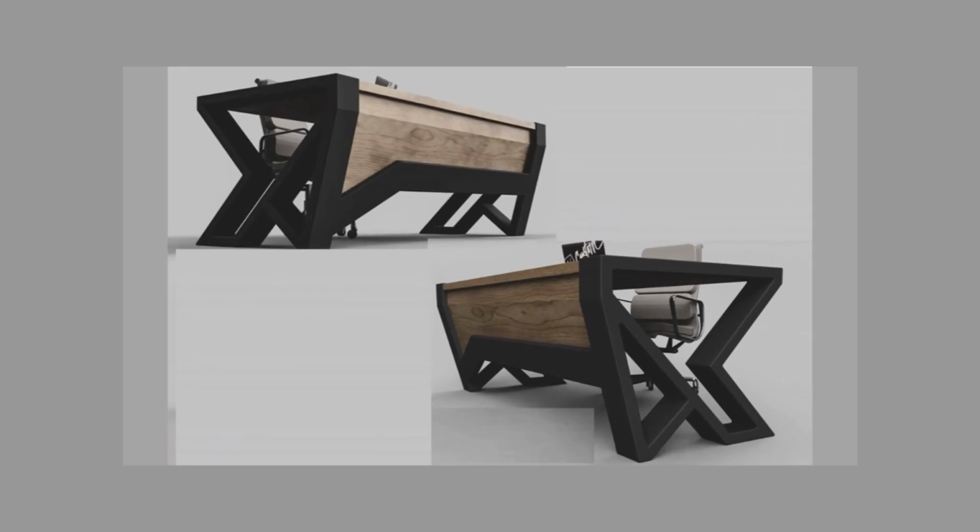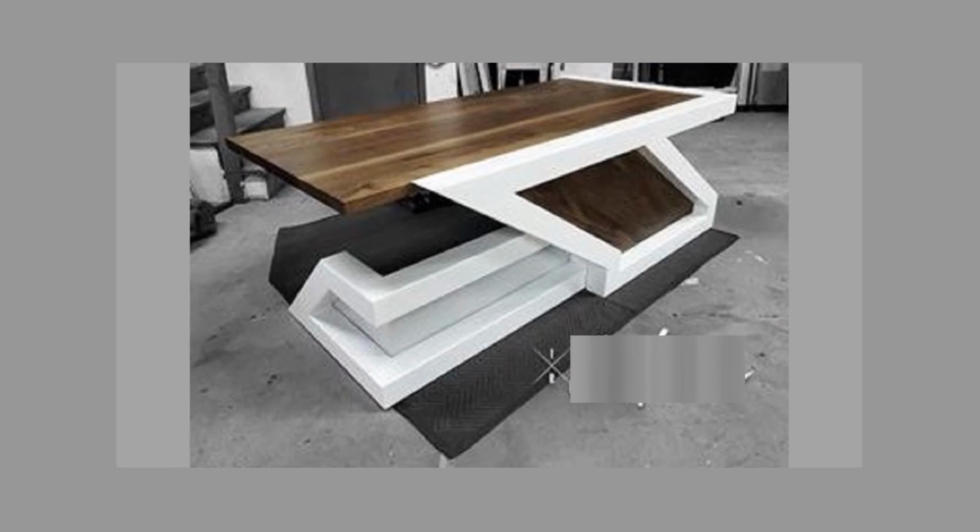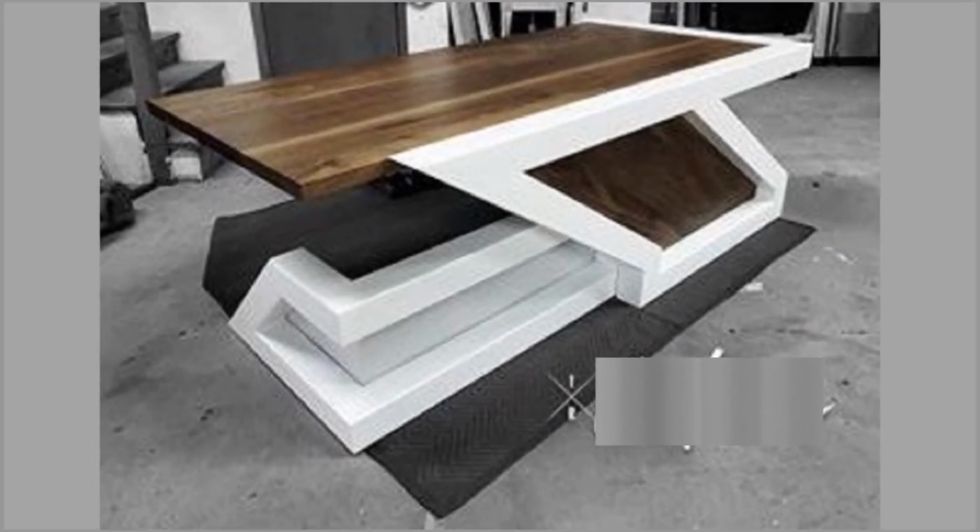Hello there, welcome. Today we have brought to you beautiful yet practical metal table leg design ideas for your inspiration.